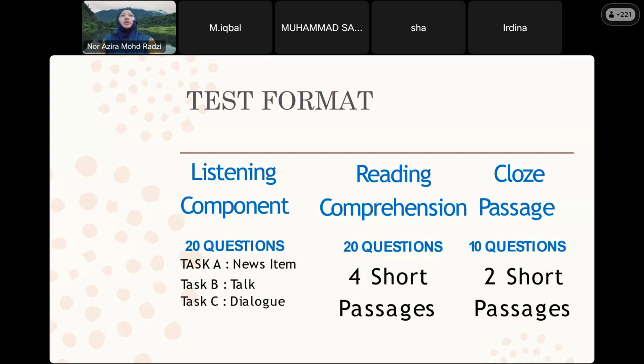A talk, that means ceramah lah, or a speech. Then after that, task C is a dialogue. So usually the dialogue is between a female and a male, then they will talk about some issues. And usually the accent is going to be off-putting and they will speak quite fast.